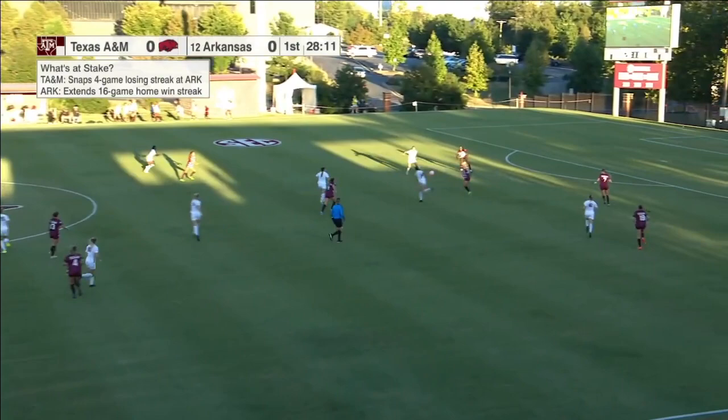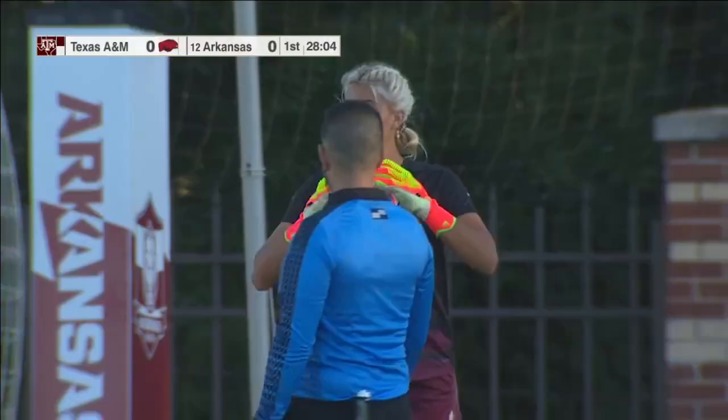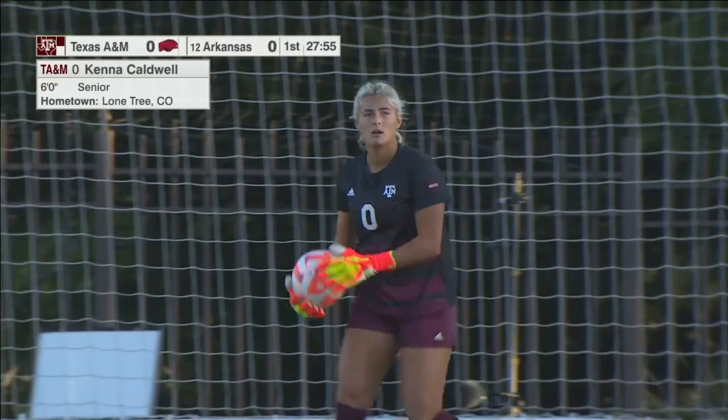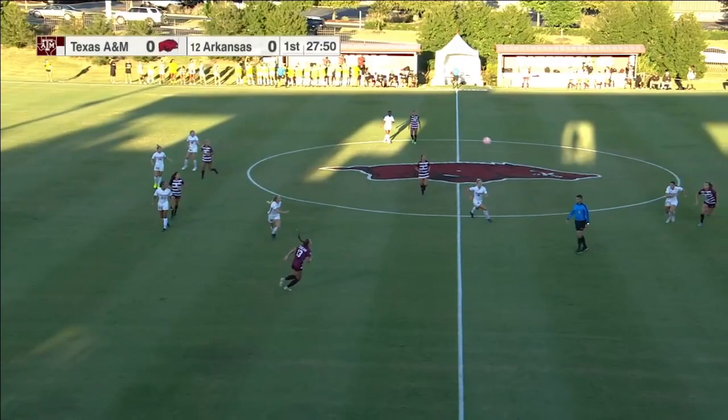Ball scooped ahead. Potajil, heavy touch off the right foot, trying to lead that forward. And it's engulfed by Caldwell. Yeah, Caldwell making the decision early, no hesitation to come out, is able to pick up Pottingill's bad first touch, and I would say bad, but really it was more just a heavy touch. I think the idea was there. She wanted to split that defender, have another shot on goal.